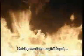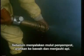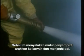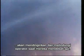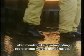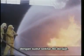For firefighting on ships, the variable jet spray nozzle is the most commonly used. Before turning on the nozzle, point it down and away from the fire. Setting the spray to a fine, wide water curtain will both cool and protect the operators as they near the fire. The nozzle can then be turned to concentrate the water into a spray with an arc of about 60 degrees.